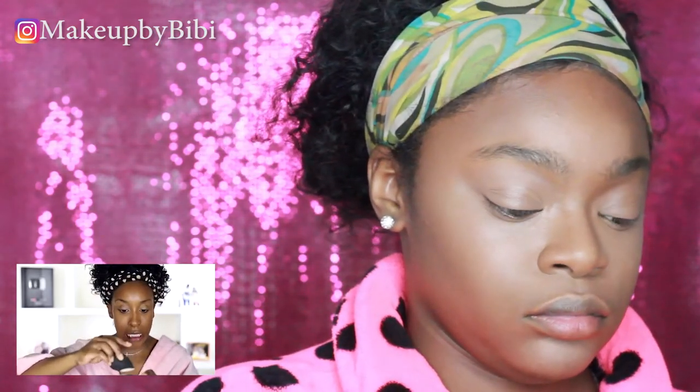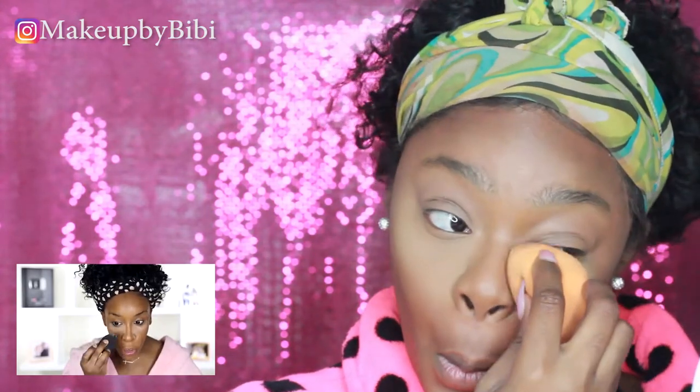Another product from Danessa, her Evolution Powder. This is in the color number 2. It's like an off beigey color. So as you can see, it looks like that. And I'm going to use that to set under eye and the middle of the face. Okay, I'm going to use my Sacha Buttercup beauty sponge and blot, and then go right in. You don't want to add too much powder though, because you don't want it to get stuffed. So don't put too much.